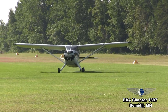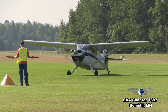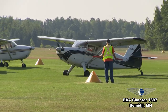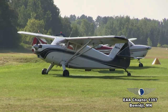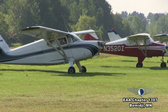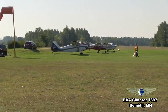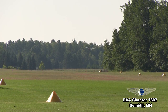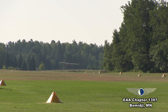As the airplane started to arrive, an EAA chapter member would act as safety officer to direct the airplane into a parking place. The reason this airplane looks like it's coming around the corner, well, it basically is. There's a dog leg at the south end of the runway.